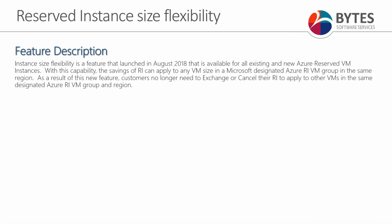Reserved instance size flexibility is a feature that launched in August 2018 that is available for all existing and new Azure reserved virtual machine instances. With this capability, the savings of reserved instances can apply to any virtual machine size in a Microsoft designated Azure Reserved Instance virtual machine group in the same region. As a result of this feature, you no longer need to exchange or cancel your reserved instances to apply to other virtual machines in the same designated Azure Reserved Instance virtual machine group and region.